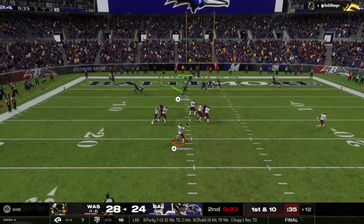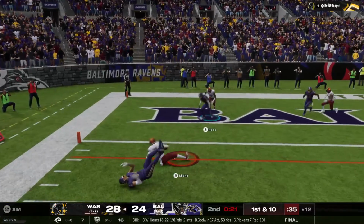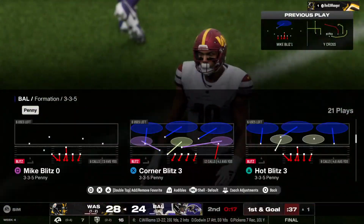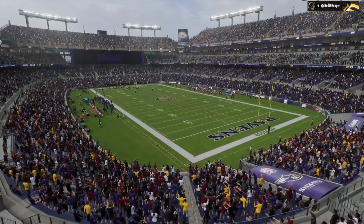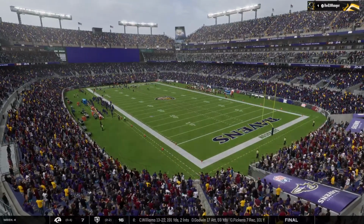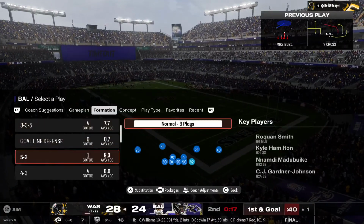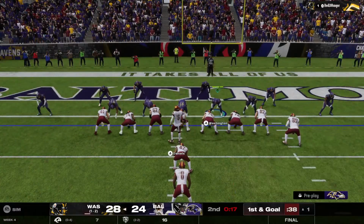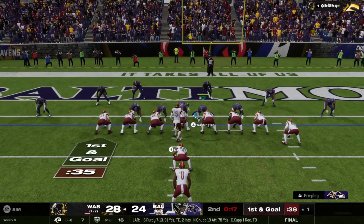Keep it in the air. Here's Daniels. This is caught at the 2. And the Commanders are going to have a first and goal coming up as they try to finish off this drive with 6 points. Now a timeout here by Washington. That is their second, as they'll stop it with 17 seconds to go in half number 1.